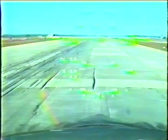Half flaps. And let's have a look at the engines. And 1 and 2, EGT, fuel flow, nozzle, low pressure, thrust, and fuel temperature. Seeing the temperature 28. It's good. 15 for takeoff. Elwood 15, cleared for takeoff. 15.